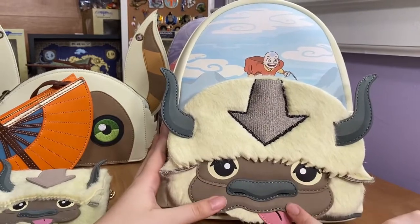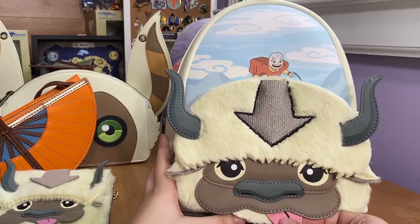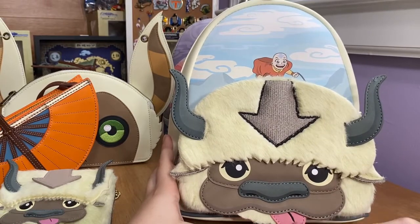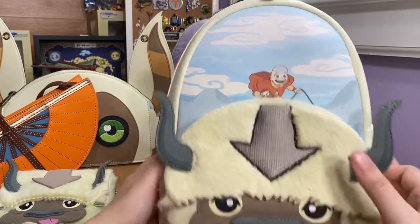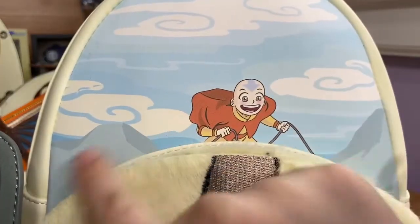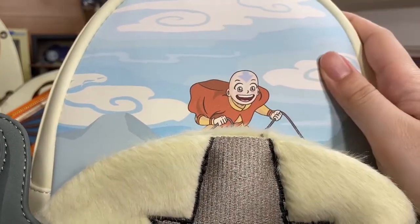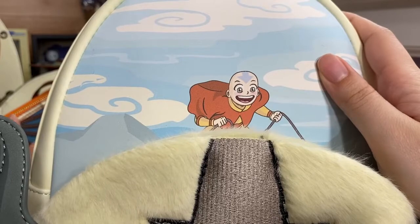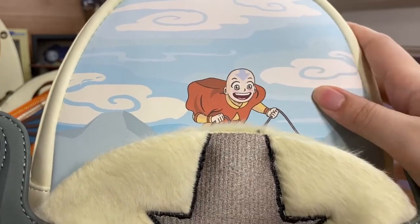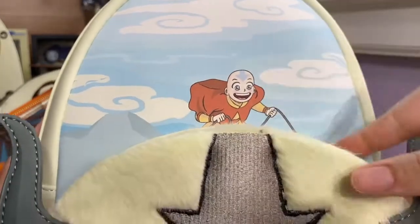And we have the exact same thing of his face being screen printed, but his tongue is not screen printed this time. It's actually just a piece of pleather, and they did the stitching on the tongue. So very, very nice. And then on top, let me bring that closer, we have Aang, and I think this Aang looks significantly cuter than the Aang on the wallet. I just think the art style is a little cuter. It's obviously not just from promotional stuff, it's like they drew it for this bag. And we have him on Appa, which I think is really cute, so it looks like he's flying the bag.